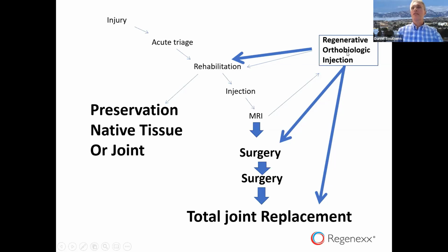There's no guarantee of success with anything we do in medicine. But one of the things I love to guarantee my patients is that I won't make them worse. And I can do that pretty confidently because I'm just injecting their own tissues through the skin into a structure. When it works, everybody's happy. When it doesn't work, there are other treatments waiting for you.